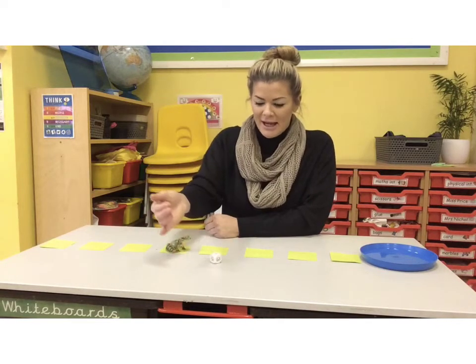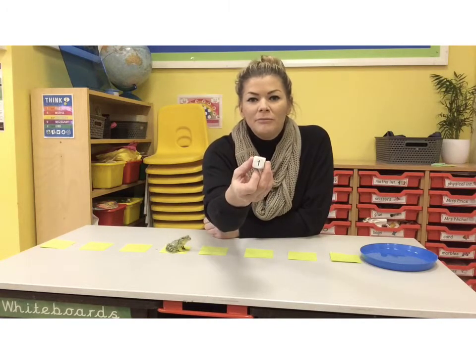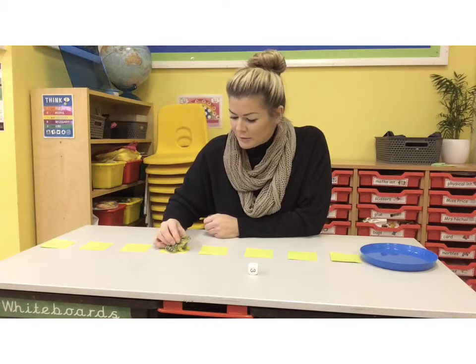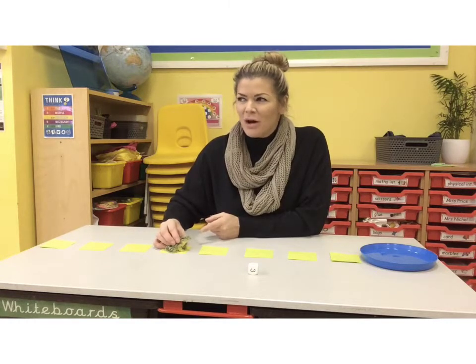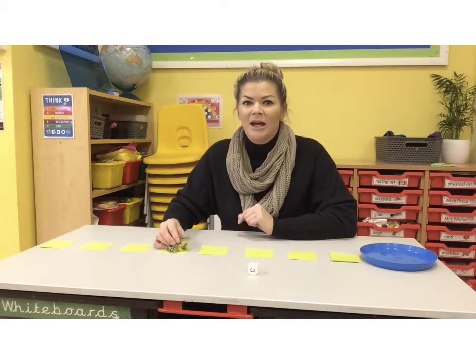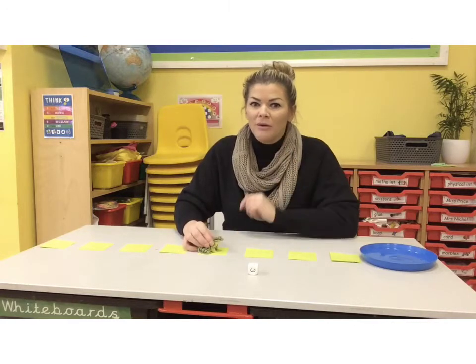Roll the dice again, and it's landed on number 1. 1. Has he moved? Why have I said 1 when he hasn't even moved yet? Let's have a rule. You can't count until you hear them jump. 1. That's better.